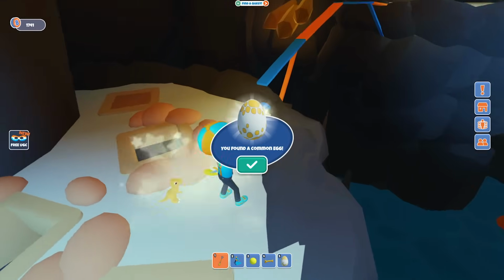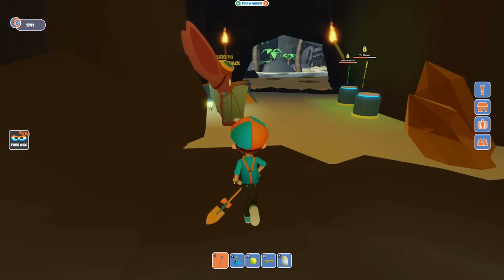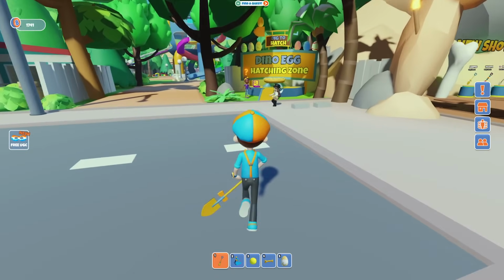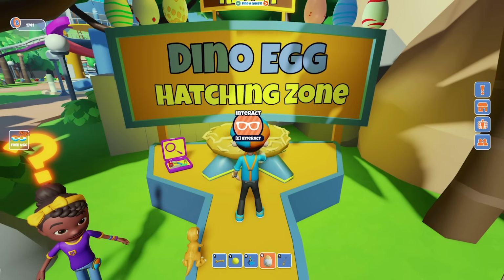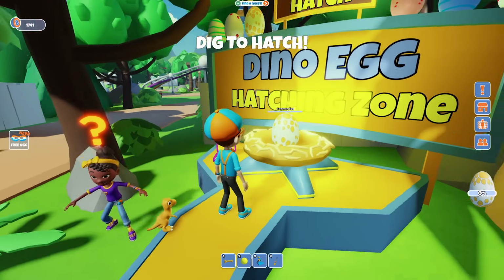Well, we better take this back to the dino egg hatch zone and see. We found a common egg. Bet if we keep digging, maybe we'll even find a rare one. Okay, here we go. We're back to the dino egg hatching zone. Hi, Meekah. Oh, I wonder how long it will take to hatch this egg. Well, we'll put it in the nest and see. Start hatching the egg, okay?